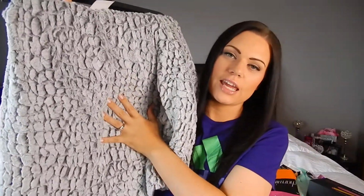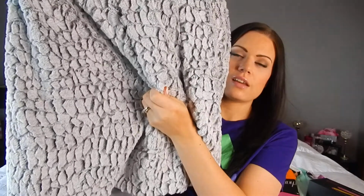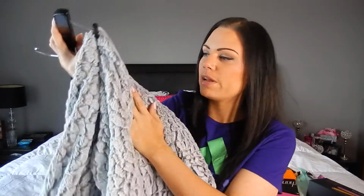And then I went to HomeGoods and I got like the most softest blanket ever. I mean, it's so soft. I got it for my bed because I think it'll be really nice to have it on the bed just when we want a little extra warmth on the bed at night.